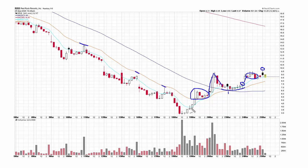But if you wait until it rallies on strong volume, gets above a key moving average or two, moves up, comes down, tests that moving average, you have low risk entries. You're risking, you can get out over here. You're risking a little bit for the potential to make a pretty big move. So this was a really good one.